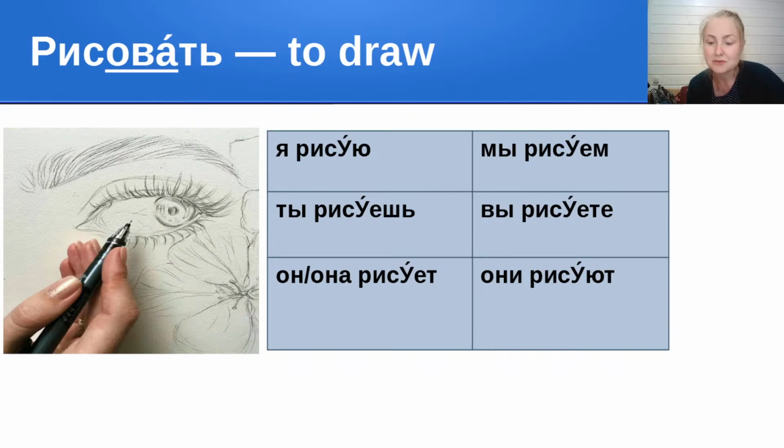Okay, and another very interesting point. If the stem suffix -ова is stressed, like here, рисовать, so the accent falls on а, it means that when we change these verbs in the present tense, the stress will fall on the suffix у. Рисую, ты рисуешь, он, она рисует, мы рисуем, вы рисуете, они рисуют. So again, if the accent falls in the infinitive on the suffix -ова, it means that in the present tense the accent also will be in the suffix, but not in -ова, but on the suffix у.